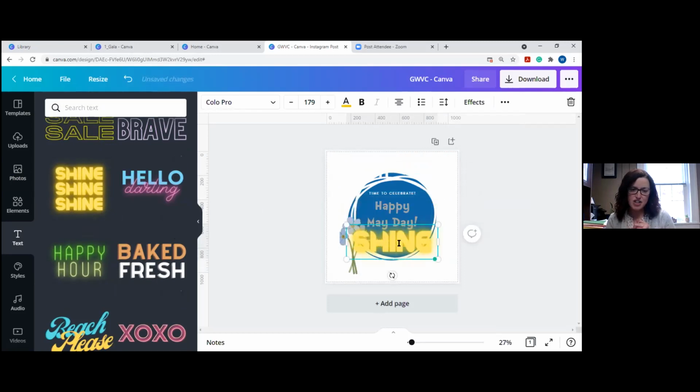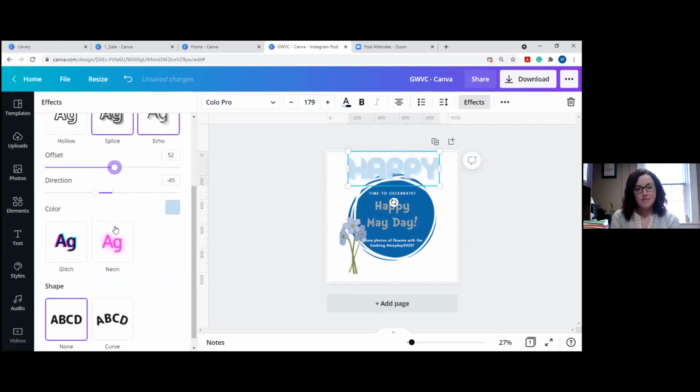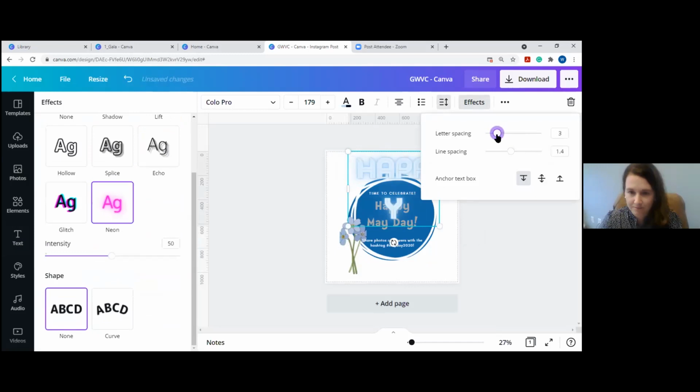And you can change the color too, right? Yeah, so you can go in there, you can change the colors. If you go into effects, you could change the outlining of it. You can change the intensity, you can change the offset, you can change the color. So there's lots of fun things you could do in here. Change the letter spacing. Yes. Which I do a lot.